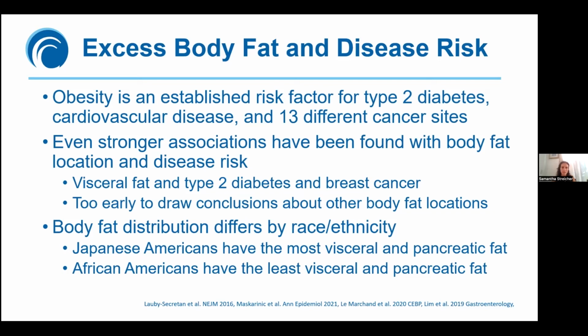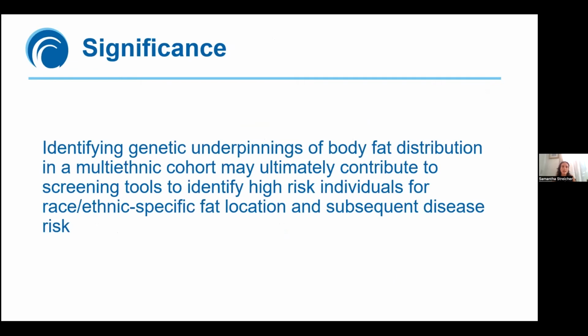Other body fat locations have been examined with the risk of disease, but it's too early to draw any conclusions. Body fat distribution also differs by race and ethnicity. Japanese Americans tend to have lower amounts of BMI, but they have the most visceral and pancreatic fat, and African Americans tend to have higher BMI, but they have the least visceral and pancreatic fat. Identifying genetic underpinnings of body fat distribution in a multi-ethnic cohort may ultimately contribute to screening tools to identify high-risk individuals for race and ethnic specific fat location and subsequent disease risk.